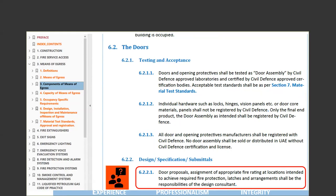I'm going to open another poll, which is the last poll in today's webinar, which is going to come to an end very soon. And just to understand from the listeners, what category of responsibility you may be in when it comes to UAE Fire and Life Safety Code of Practice.